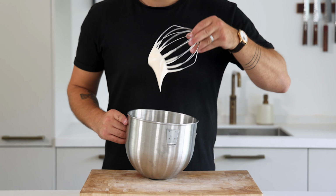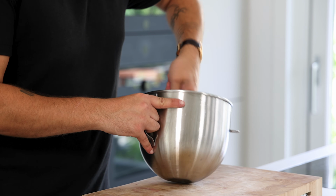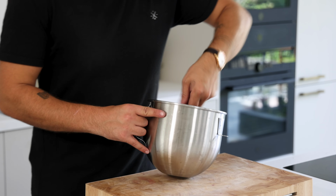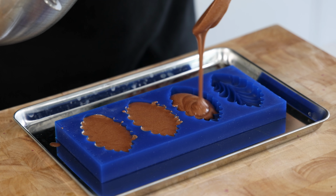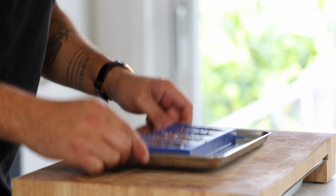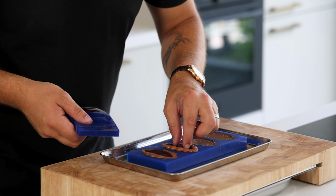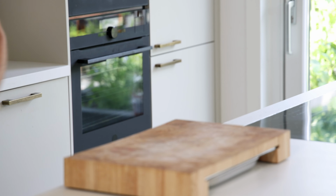Then take the fluffy egg yolks and add your chocolate ganache. Gently fold this together and then add the whipped cream. Also gently fold this together till it's an even fluffy chocolate mousse. Now fill your desired mold 3/4 with the mousse and tap the mold a couple of times to remove any air bubbles. Then press the frozen interior in there and level it with a palette knife. Now let it set completely in your freezer.